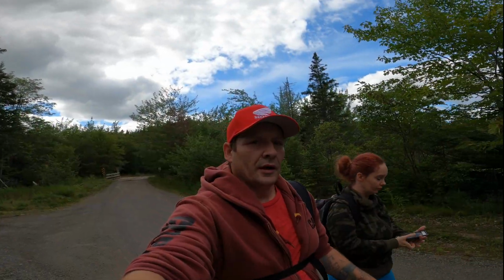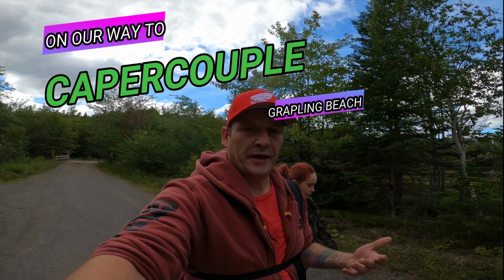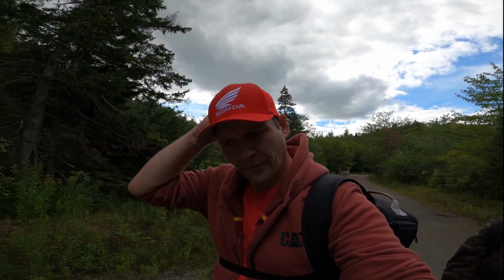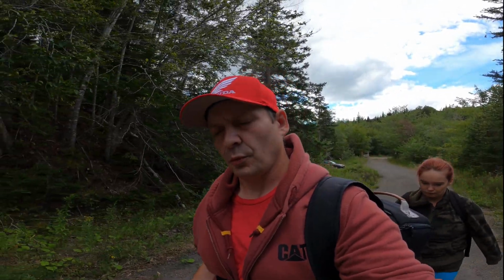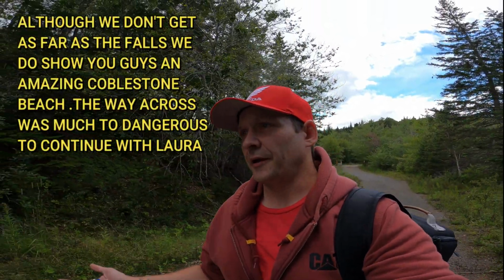Hey, what's up guys? We're here. We just parked the car. We're down the very end of Englishtown, and we're heading up to an old logging road which leads to, I believe, 7 sets of waterfalls. Once you get to the end and follow the brook, it's called Grappling Brook Falls. We're going to try and find them anyway, guys. If not, we have a great story to tell with this area.